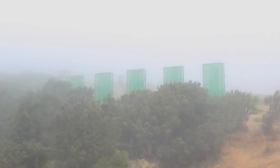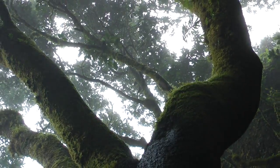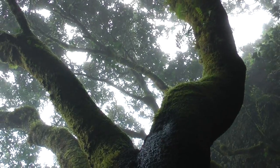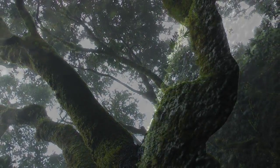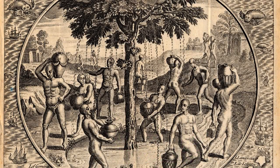This project draws its inspiration from Garoe, or the Holy Tree, one of the landmarks of El Hierro. This tree collects moisture carried by the trade winds, which would then collect in a set of basins, thus making it one of the main sources of water of the island for the indigenous population of that time.